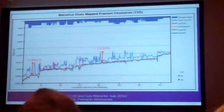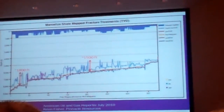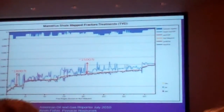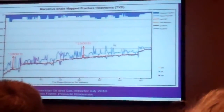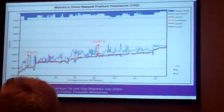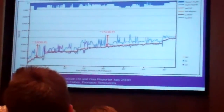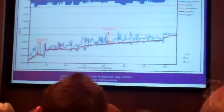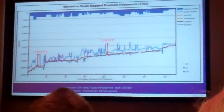Okay, so here's the data, and this is the blue line I'm asking you to look at. This is the detected height of the highest frac from each of those stages. And I purposely put in these red lines to indicate that in some cases the fracs had grown 1,800 feet, 1,500 feet, 1,200 feet, 1,000 feet above the level of the production casing. In other words, the fracs had grown 5, 6, 7 times the height of the thickness. Industry data. What's the implication of this?